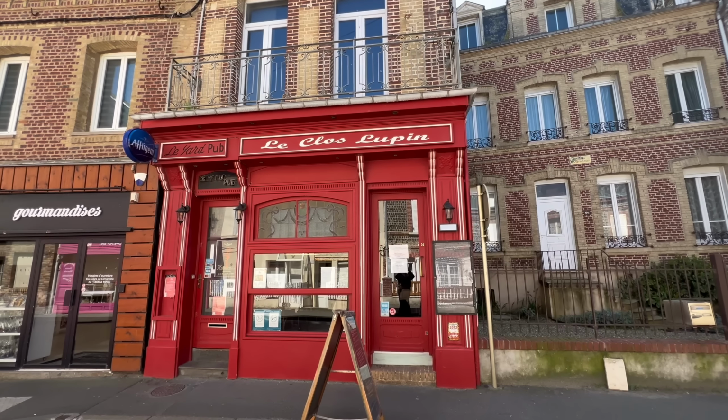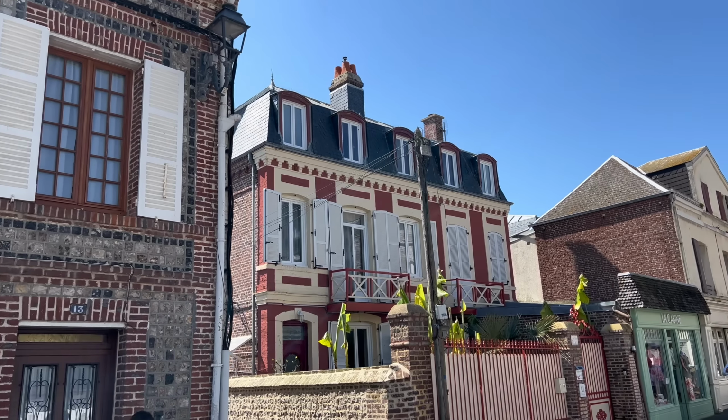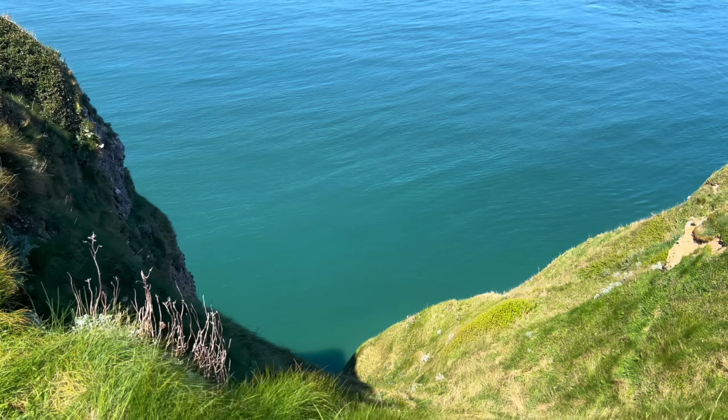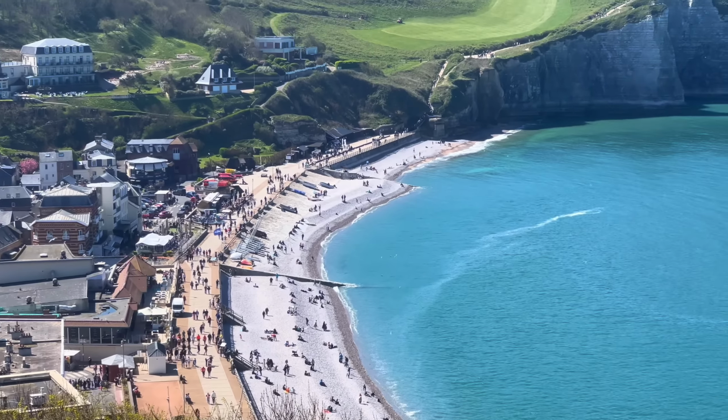A big tip when eating meals in touristy places like this is to walk a couple of minutes away from the main areas. This one was about 1 minute away. This is the sacrifice you have to make if you want much better quality food for better prices.